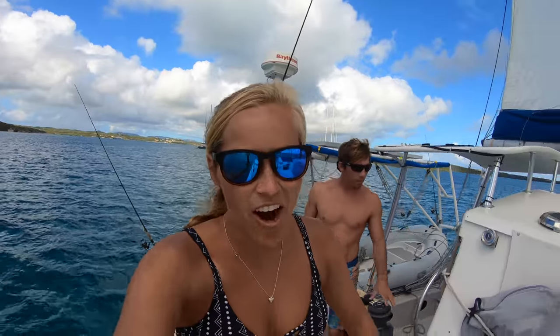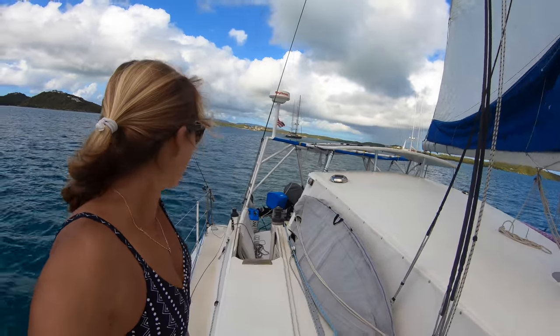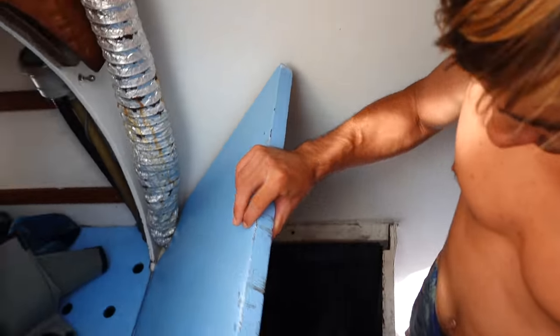So the chain's just not specced. I told you guys that before, but the chain's not specced for our windlass, so it skips. So we're going to get a new chain probably in St. Martin. But here on Green Island, there are three moorings, and so we are attached to one, so all we have to do is detach. We're ready to go.